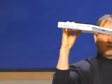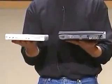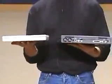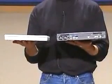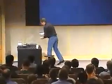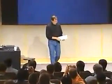This is the new iBook. 1.3 inches thick. There it is. I don't think it could be more black and white. So let me show you these things thickness-wise, too. You see that? You can look at the backs of them. We even pay attention to that. So, let me show you what this thing looks like again. This is the new iBook here.